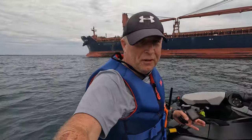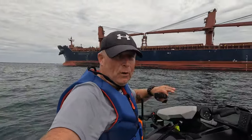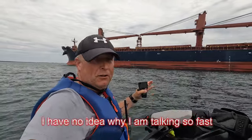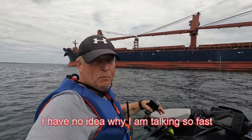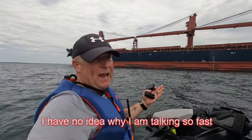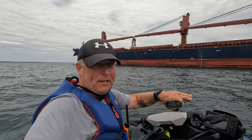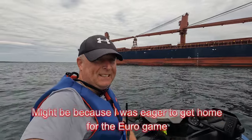So this is the second vessel I've caught this year that's actually on its way to Italy. So it's going from Sault Ste. Marie all the way over there to Italy. So it's going to make its way into Lake Ontario via the Welland Canal, through the Lawrence Seaway, through Montreal, Quebec. Then it'll make its way out onto the Atlantic Ocean, cross over the Atlantic, through Gibraltar into the Mediterranean, and make its way over to Italy.